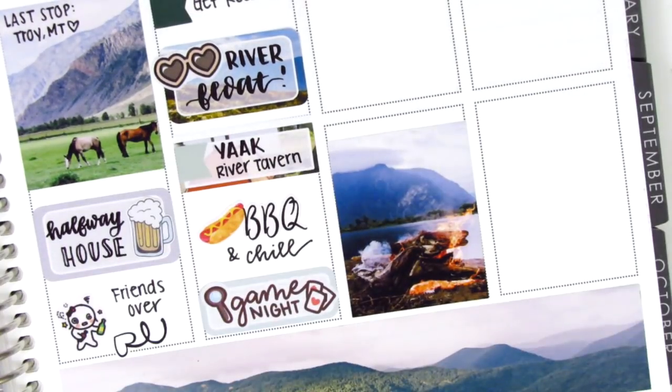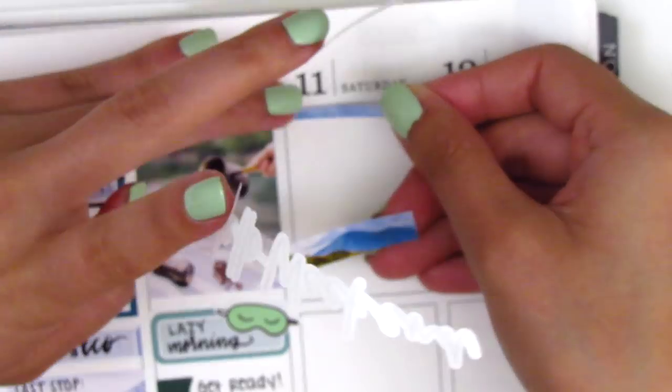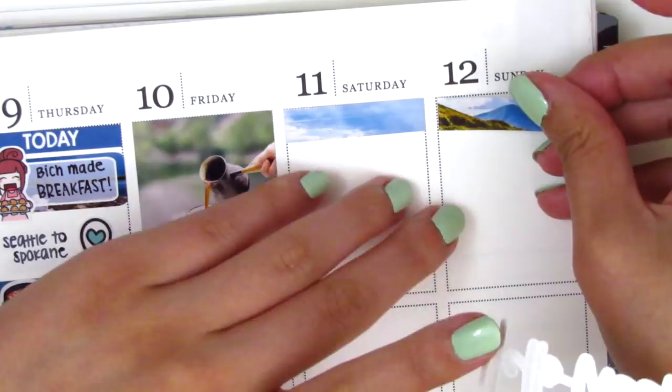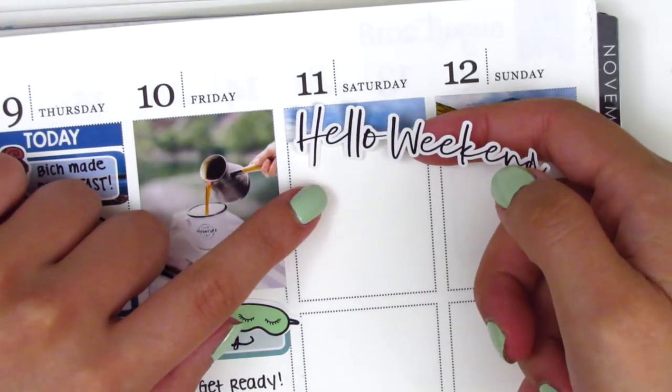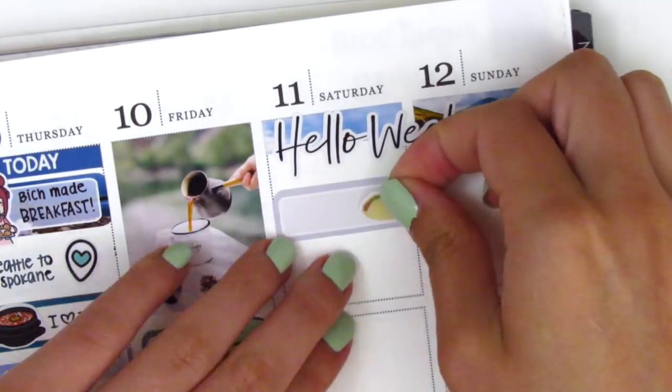On Saturday, I again started from the bottom because I knew I wanted that full box there. I specifically chose that box for Saturday because that view really reminded me of the wedding, and I'll definitely include a picture from that so you guys can see it. But then I moved to the top of the weekend. I placed down some washi strips on Saturday and Sunday and then put down the weekend banner.